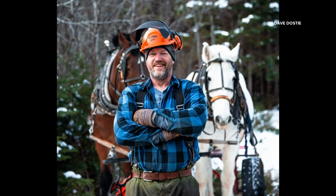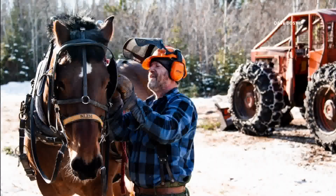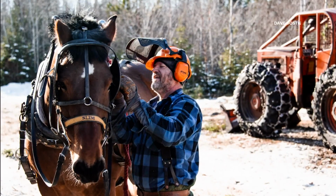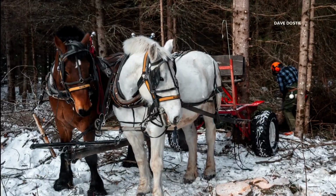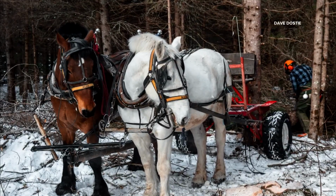Scott Stevens is the fellow's name. He's a former game warden, and he is one of just a couple dozen, I guess, loggers that still do this. So we had a chance, Virginia Wright, one of our contributors, to spend a day with him, and Dave Dostie, an excellent photographer, took shots of him and his beautiful, beautiful draft horses working out in the woods. Pretty neat to know this still happens.